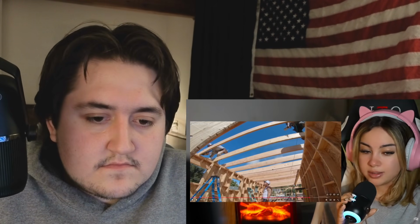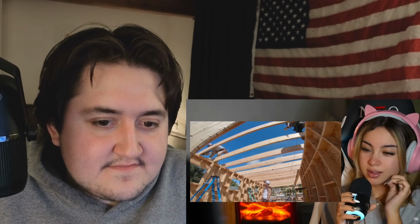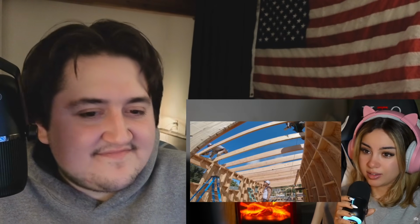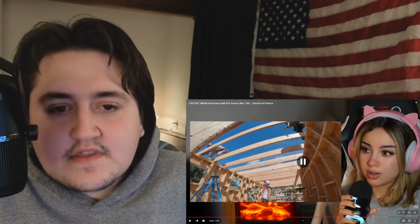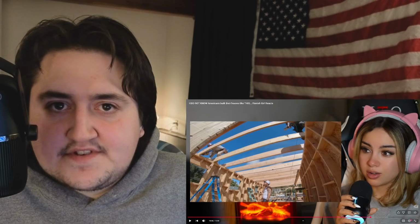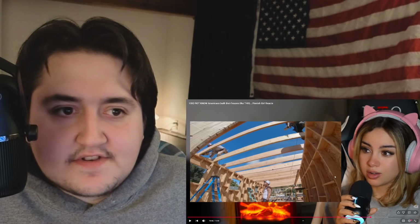House looks very well made though, very sturdy, very beautiful, very detailed. I really like it. They haven't skipped any steps, even though I don't know how to build a house, but you know, it looks like it. But they're working with no helmets, with nothing, just standing on the roof. That makes me wonder if where she's from, it's mandatory to wear helmets.